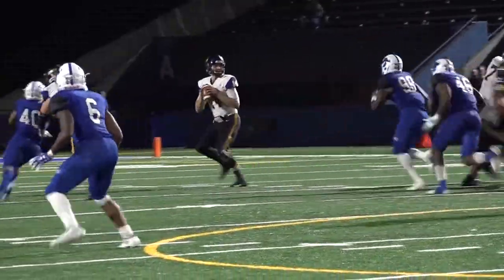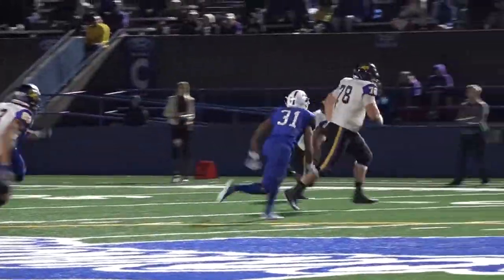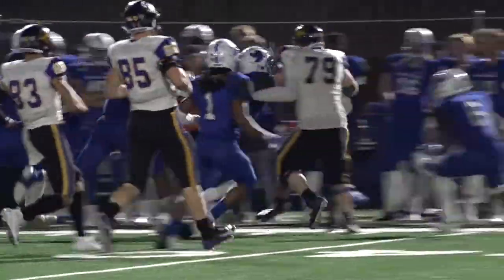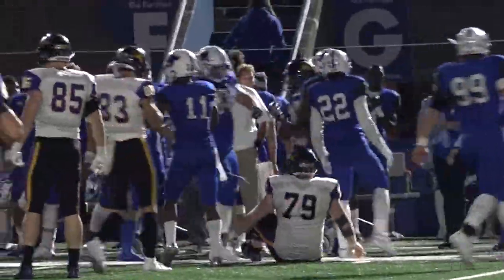Eli wants to throw. They're going to blitz him. It's a screen pass. Trevor Allen's got it with room to the 40, 45, 50. Got the first down and getting a little help along the way from Cal Twee.